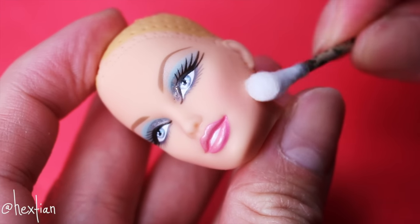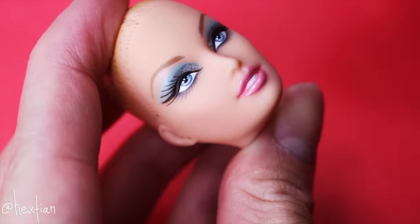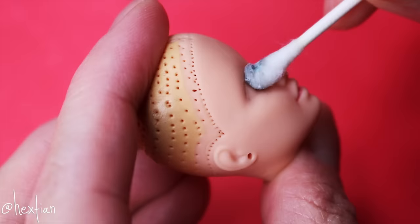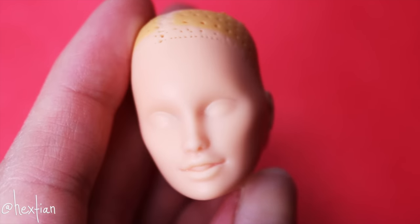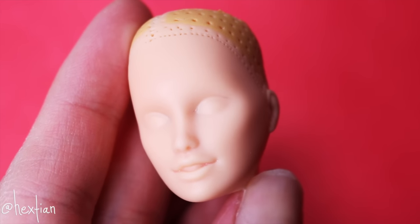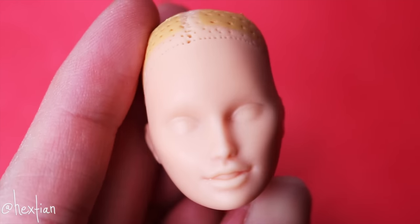Now let's take our acetone, or nail polish remover with acetone in it, and remove her factory paint. And wow, this face mold is definitely different. I don't think I've worked with this before, and I'm so excited.